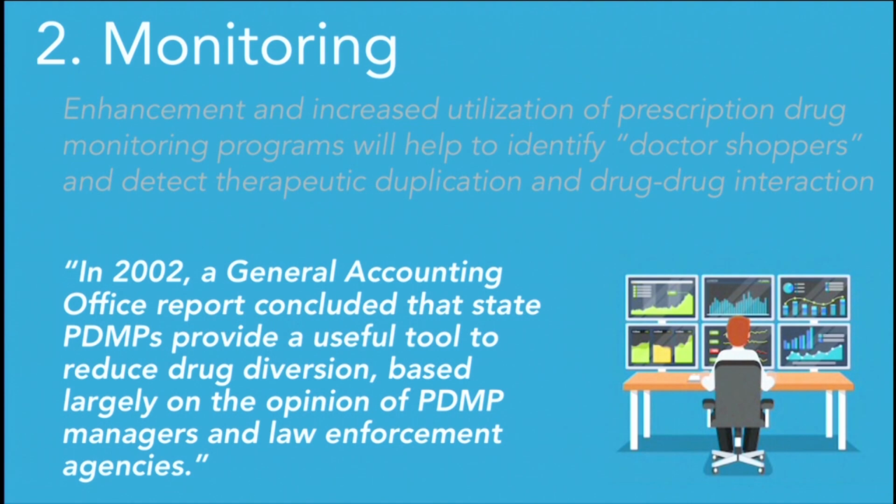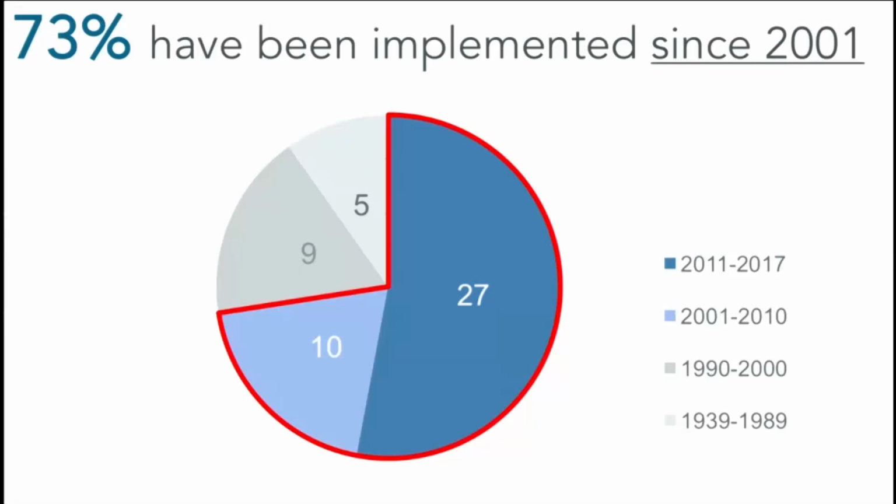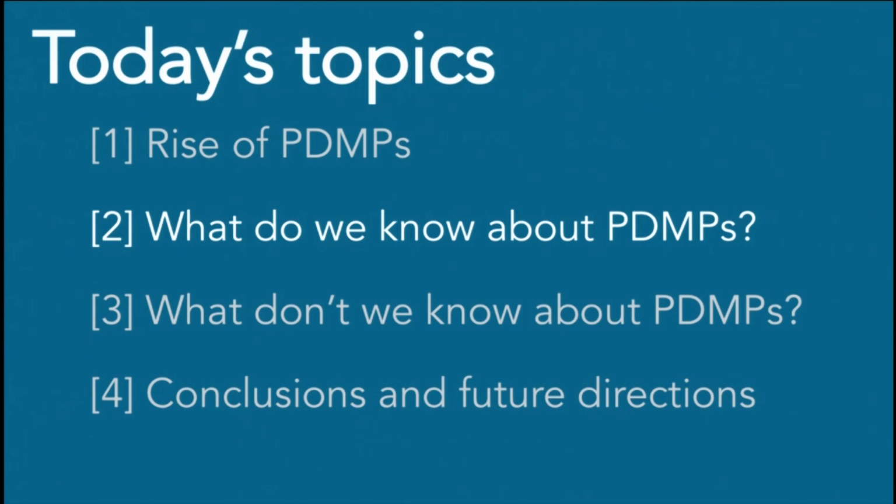And so given the lack of research at this time, this can be seen as a general large-scale experiment of what happens when states begin to monitor prescribing behavior. And this is a nationwide experiment, as we can see. From 2001 to 2017, 73% of states implemented a prescription drug monitoring program, with the majority of those happening after 2011, after that report was published. So what have we learned from this?